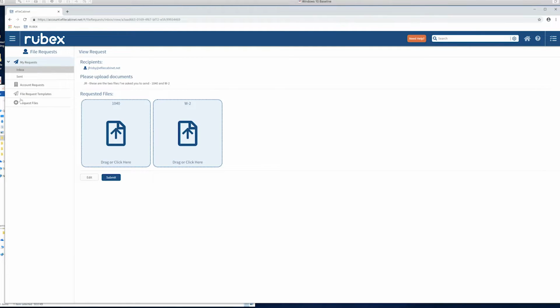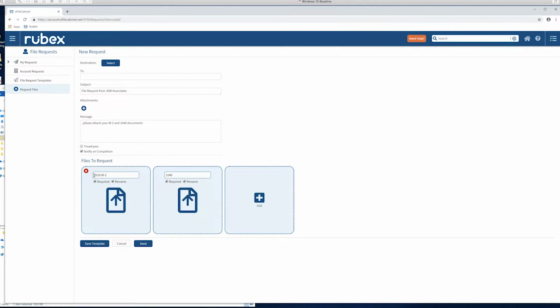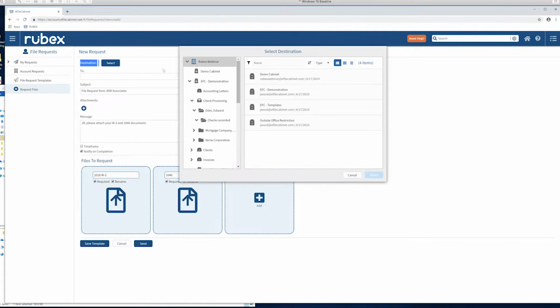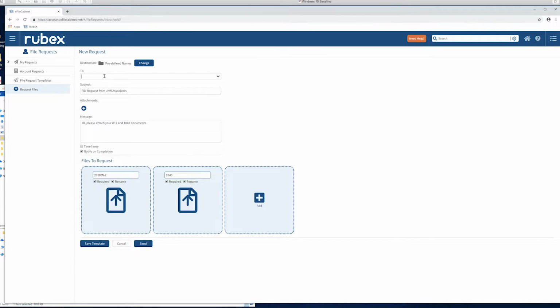I'm going to do this request files again, only this time I'm going to select request file from JKW Associates. This time it automatically is asking for this 2018 W2 and the 1040. It will rename those. The only thing I have to select is the destination and the email recipient. The rest is automatically there. You can see I even have this placed with a comma, and I'm just going to say JR in there, and we'll send him another request after we make a selection of his destination. And so we'll load this time into predefined names, and again just typing his email address. And then all we have to do is send it.